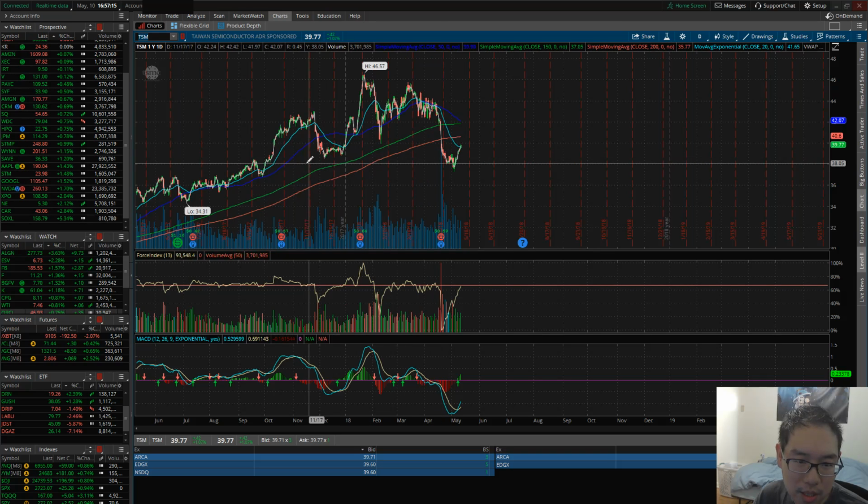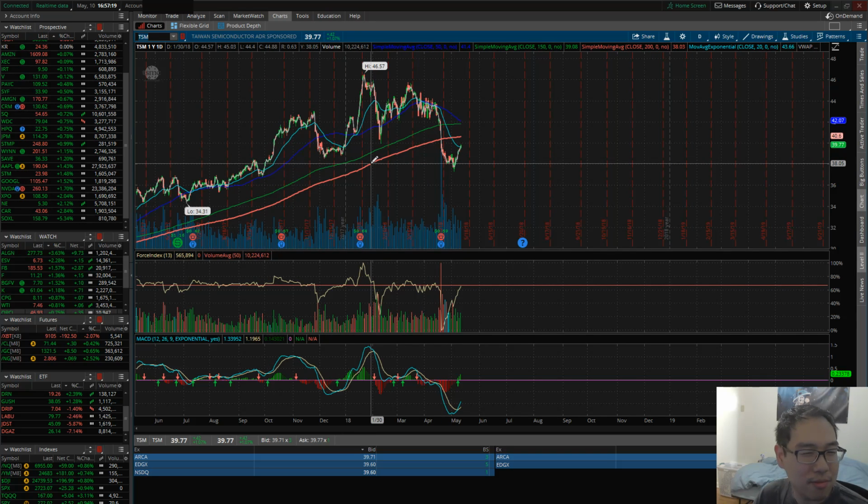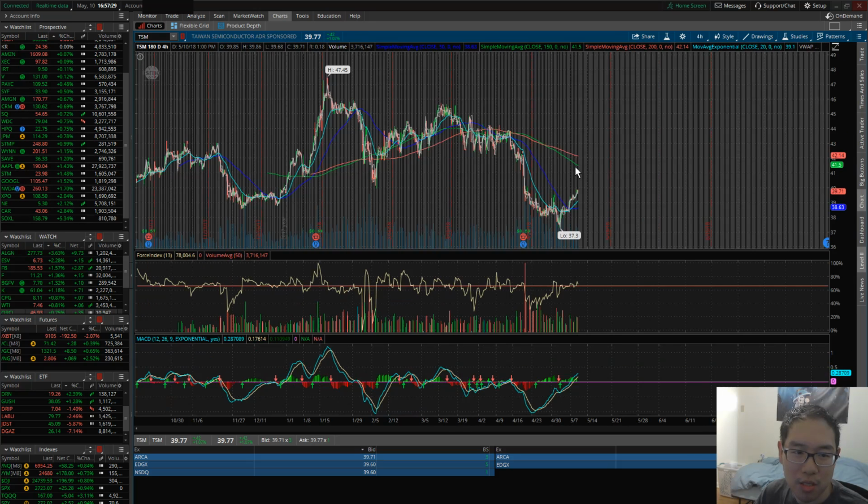Maybe here when we started gapping up, that was a support. But you guys can see how difficult, how less predictable this pattern is. And when it's less predictable, I certainly don't want to take a chance. Yes, it's been going up the past few days. Look at the 180-day chart.